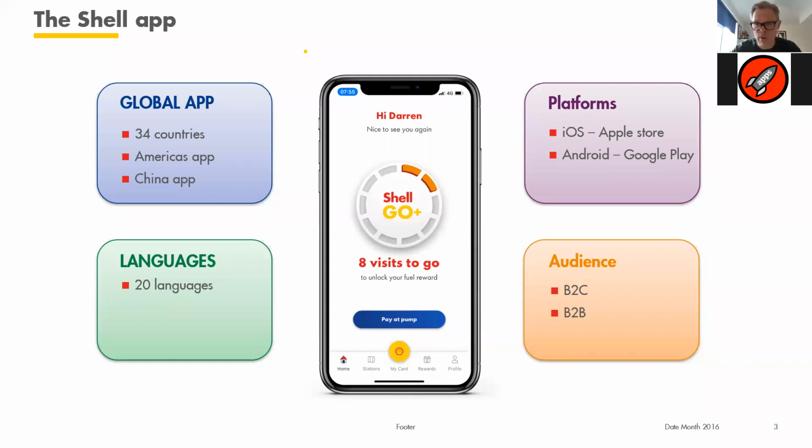As I say, as a team, we manage this globally, and then we work with all our countries to roll it out and work with all the different nuances. One of the challenges is that in every country, they do have different features, different programs, and certainly different technologies and complexities when it comes to site systems. So it's quite challenging managing something on this scale, which is why I'll move into the story of the Shell app.